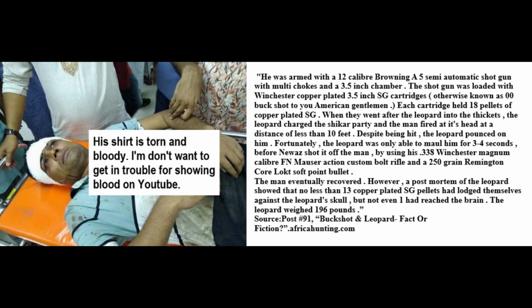This is a local hunter, part of a party who went after a man-eating leopard in 2017. He had a Winchester Browning A5 loaded with Winchester copper-plated double-aught 3.5-inch shells. He fired at the leopard's head from a distance of less than 10 feet. 13 pellets lodged against the leopard's skull, and not one of them penetrated into the skull itself. This man was relatively lucky because he was only mauled for a few seconds. The leopard was then promptly shot and killed with a rifle.